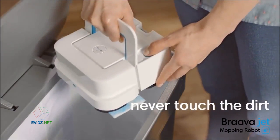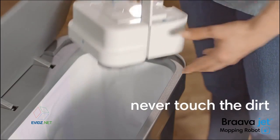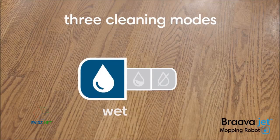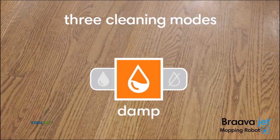When it's done, simply eject the pad. Your hands never touch the dirt. BravaJet features 3 cleaning modes. It recognizes the type of cleaning pad and automatically adjusts the way it cleans.